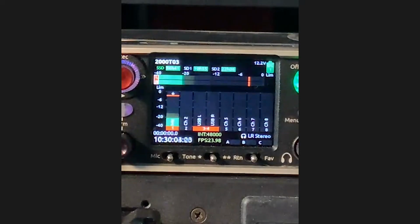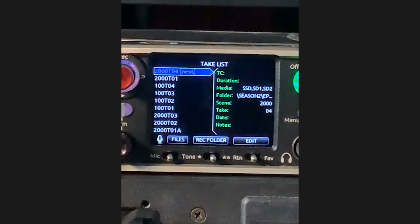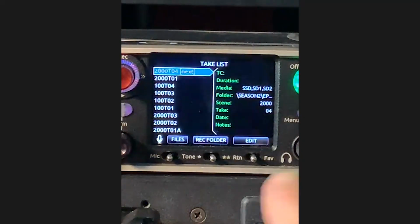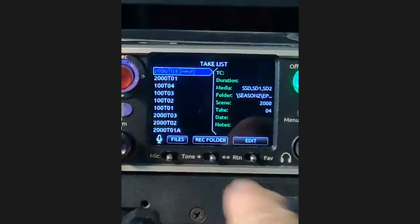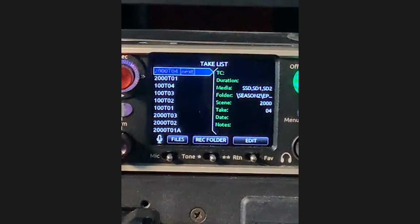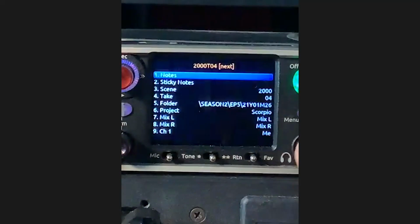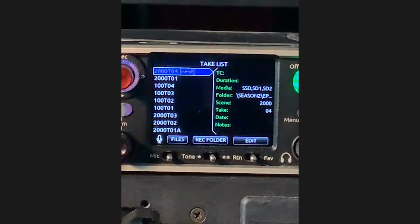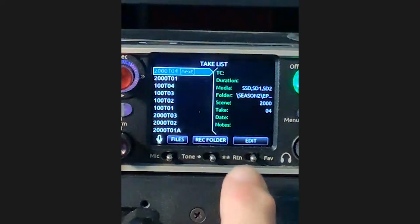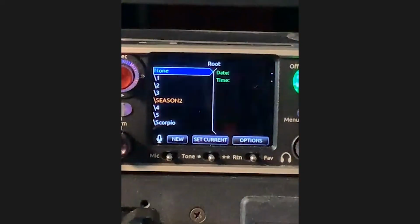So the first thing, let's go into our take list, which everyone is familiar with. And here's our take list. Now, you'll notice that there have been a few little changes here on the toggle switches. We wanted to get access to the record folder much more directly. Previously you had to select the next take, go into the next take menu and then select it there. And I think that was just one step too many. So now you can literally just go into your take list and hit this toggle here where it says record folder, and then you're in straight away.